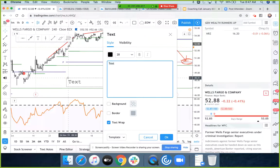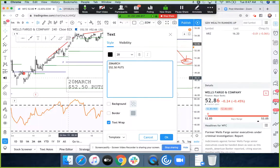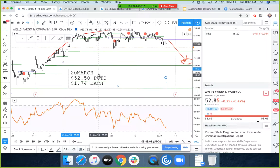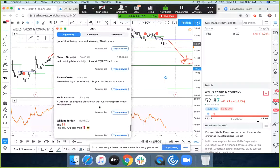So I bought, I'll just mark it on the chart here, the 20th of March $52.50 puts, and I paid $1.74 each. And I am expecting that Wells Fargo, even though the RSI is close to oversold, is headed for $51.89, at which point I already have $30 of profit on this trade, and I will have more profit. I think it will get to $50.50, at which point these $1.74 options should be worth $1.20 more. I should be able to sell these for $3.90. Should be able to.